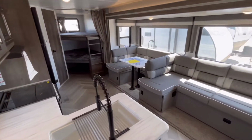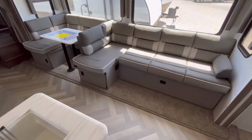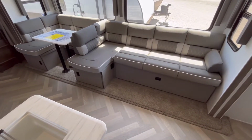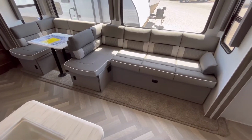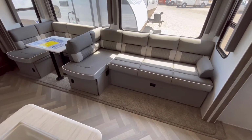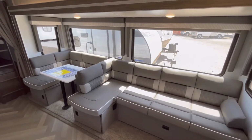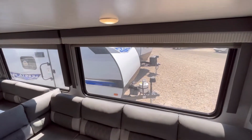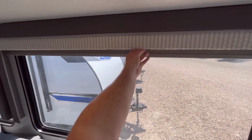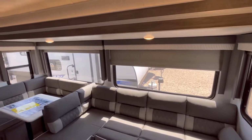Now in the slide out, you do have a little bit of carpet. That's just so that the slide out doesn't eat up the floor. There is a way to make it to where the slide out doesn't need the carpet, but they have to re-engineer everything to do that in the slide out. So I assume they'll probably get to that at some point, but right now they don't have it. Now all of your windows are going to have the blackout roller shades, as you can see there. That gives you some really nice privacy.